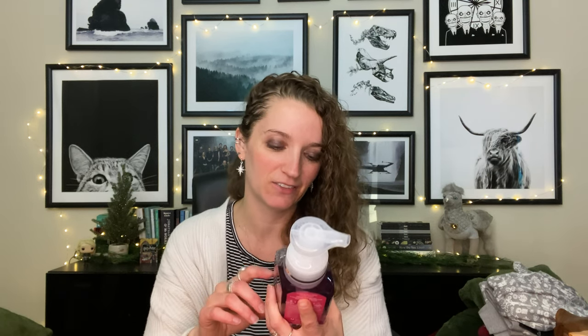This one, because it's a deer, is Winter Candy Apple. I love me anything apple-y. Oh, I love it. And it's red. But the last one, as far as soaps go, that gave me Harry Potter vibes, and you'll probably see why, just because of the image, is this Frosted Cranberry.